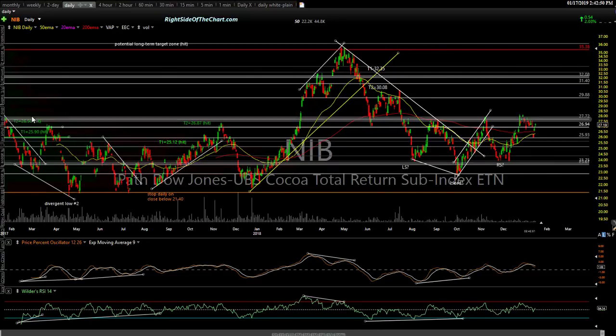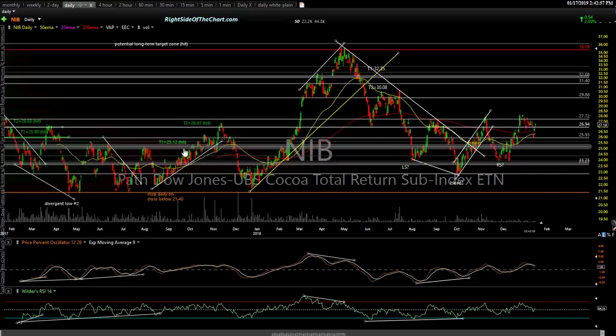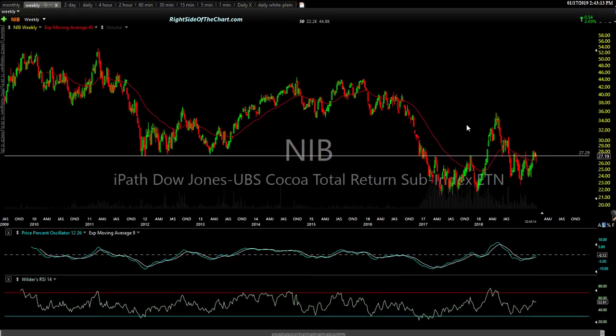I've traded this one for years. You can see all these are trades that we've had in the past, mostly long trades on these commodities, with divergent lows, things like that. And there's stop trade parameters. This looks like a short trade here. You had a divergent high, T1, T2, but that next move I'm looking for is a long side trade. And again, it's another story of a potential bottoming commodity here.